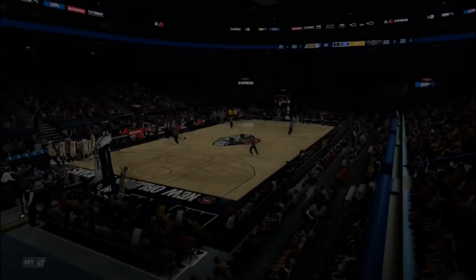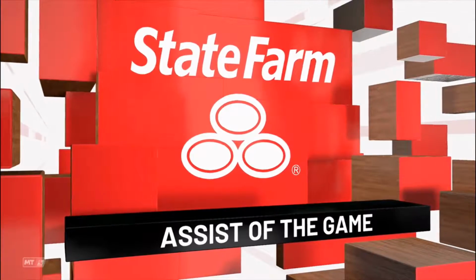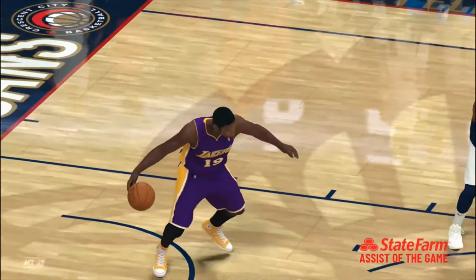Their strategy has been clear tonight. Work the ball inside, get shots in the paint, and now they are scoring with ease. Don't go anywhere. We'll be right back.